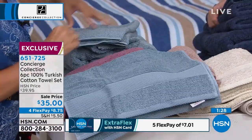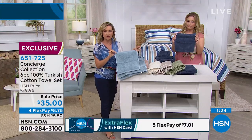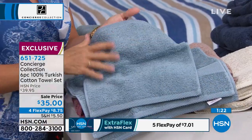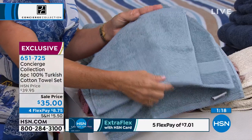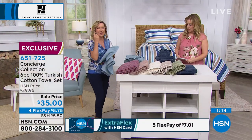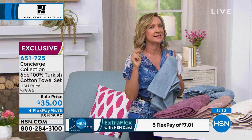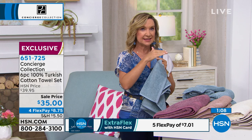And then you can see you're getting two of the hand towels, two of the washcloths. I love that on the washcloths, we left all the decorative dobby off, so you've just got those long Turkish fibers against your skin. So beautiful and soft. Everything's oversized. And this is the best. A lot of times you're buying a label or something that's marketed as the best, but Turkish cotton, it's the best.